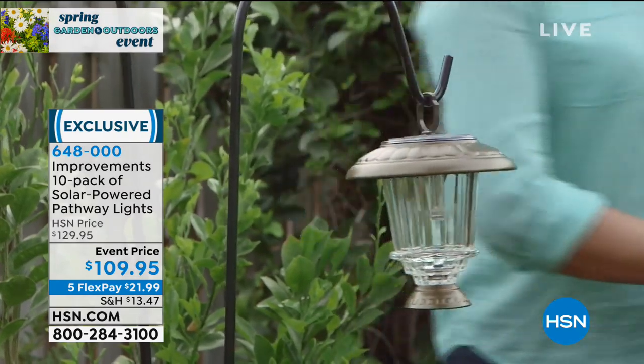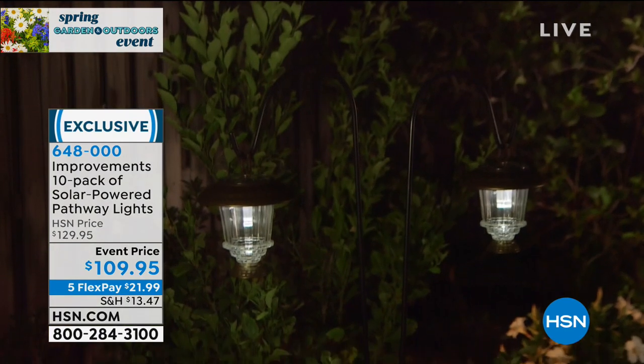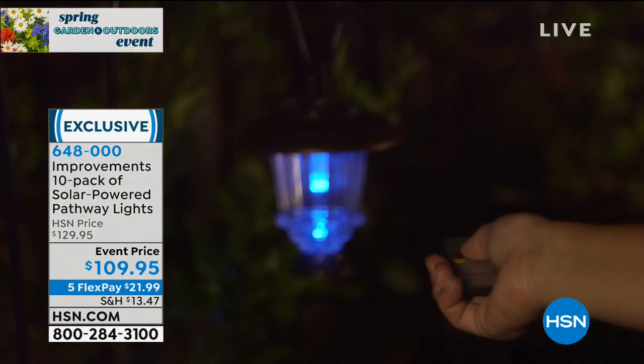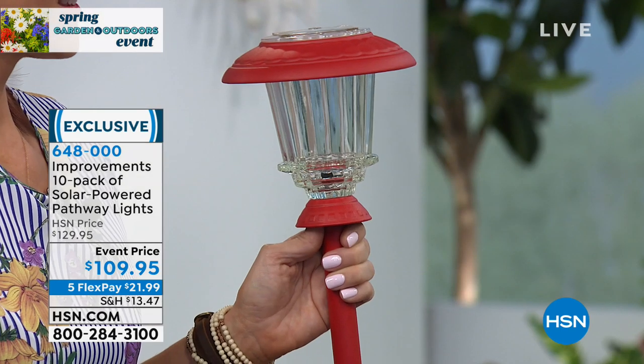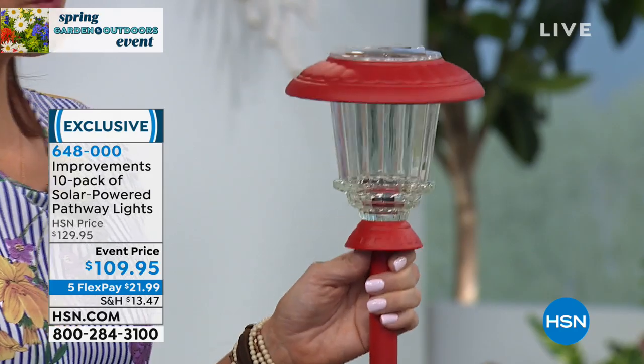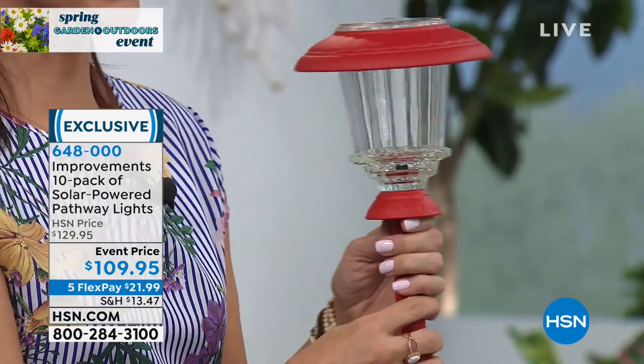This is zero cost. The sun powers them. It's like, you know, ever think of getting solar power in your house? This is solar power in your decorative lighting. There's no bill, there's no wiring. It's really super easy. We love solar lighting, but not all solar lighting is created equal.